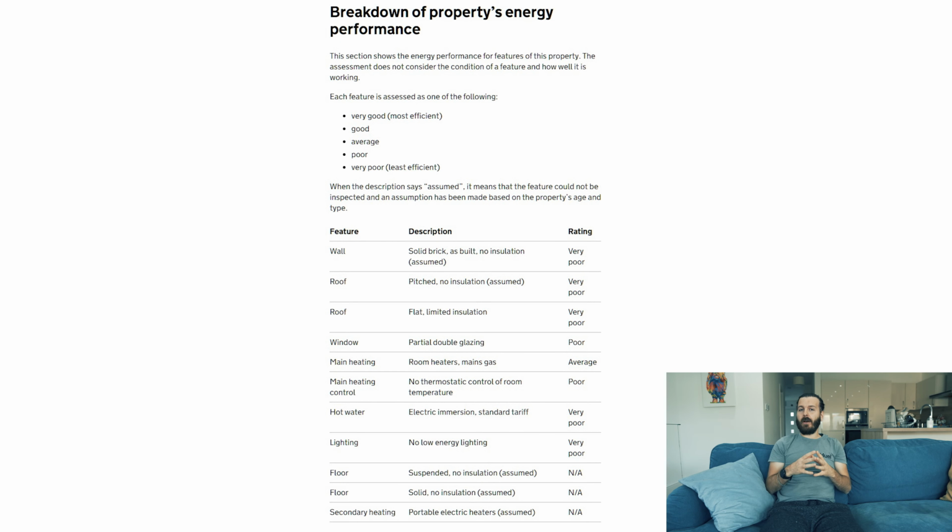The government's website gives us a list of reasons why it is rated an F and what we can do to change this, which is rather helpful. So you can look at this and it will give you a rough idea of what work will need to be done if you're looking to purchase the property. Or if you're a landlord, you can start planning on implementing these changes in preparation for 2025.